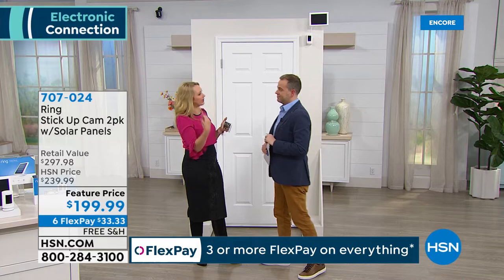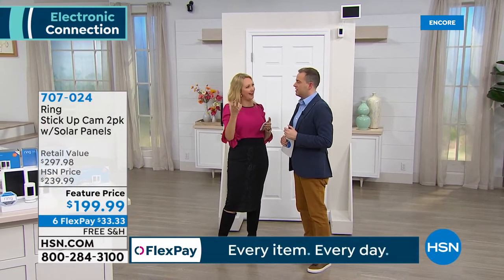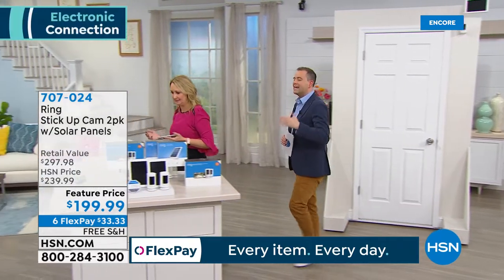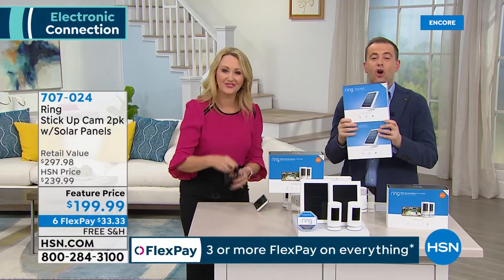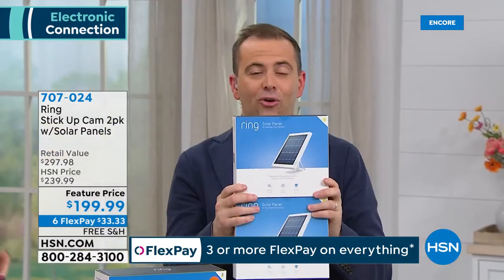And guess what? You don't even have to pull out that quick release battery to bring it in and charge it, because that solar panel is going to capture the rays of the sun and keep it charged ongoing. So you never have anything extra to do with this. It's normally an extra purchase, though. For tonight, while supplies last, we're including it at no charge. Two solar panels to go with two cameras. Normally these are $100. They are yours at no cost if you order it tonight.